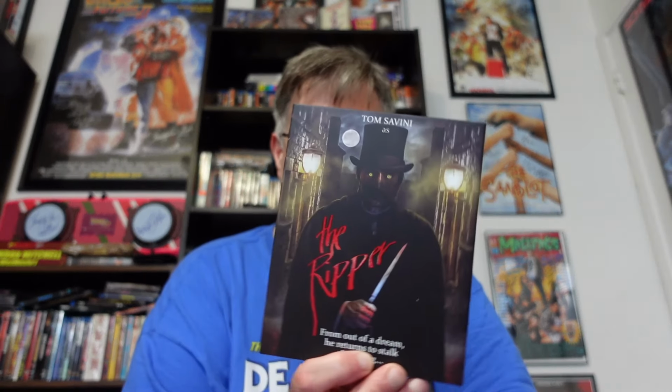And I also picked up something that I know I've never seen before, but I heard a lot of people talking about it over the years. I heard it's really bad, but there was this thing going on back in the day at conventions that Tom Savini would never sign autographs or posters for this movie, wouldn't sign anything that has to do with this movie, but yet he stars in it. Whenever he saw someone bring something up to his table that had to do with this movie, he would get kind of upset. And that is the movie called The Ripper.